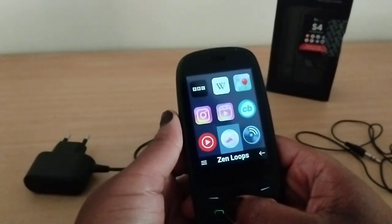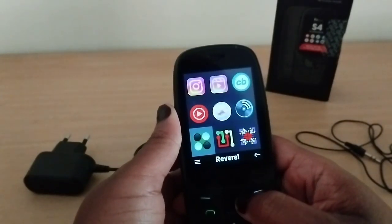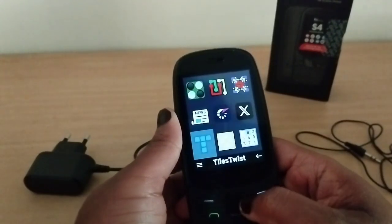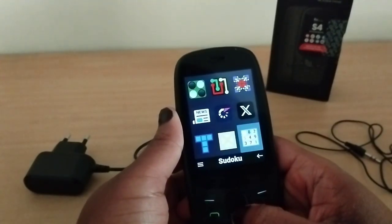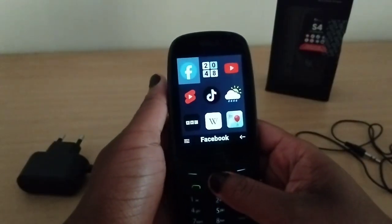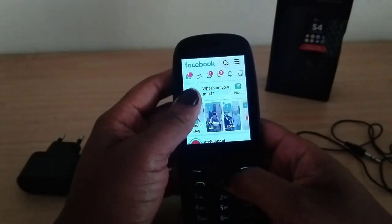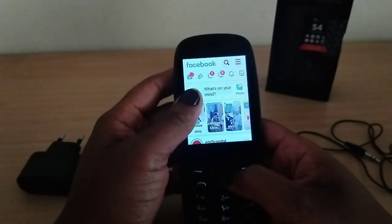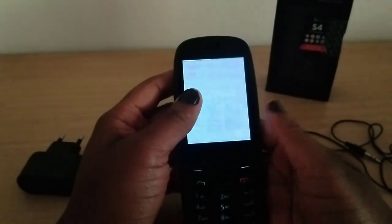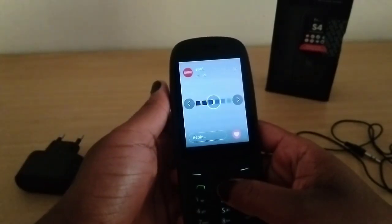I will show you guys the apps. Do not be afraid. We've got Send Loops, YouTube Music, and a bunch of games. This is Flash Score. We've got X, headlines for the news, and a bunch of other games. And now let's get into the apps. This is Facebook. You cannot check your messages here because it requires you to have Messenger, and obviously there is no Messenger on this phone, but we can do pretty much anything else.